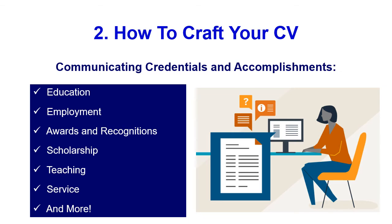Accomplishments are usually listed in chronological order within each subcategory, and make sure to pay close attention to consistent formatting, author order, as well as details. Typos and errors can be very revealing.